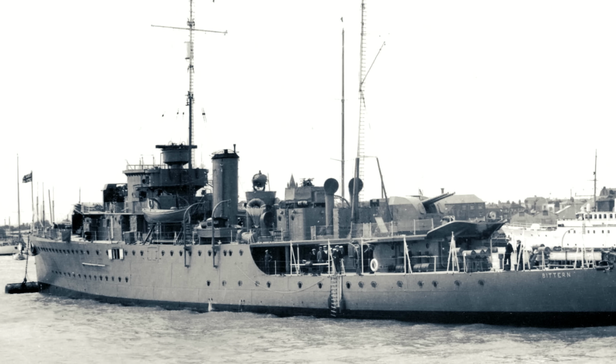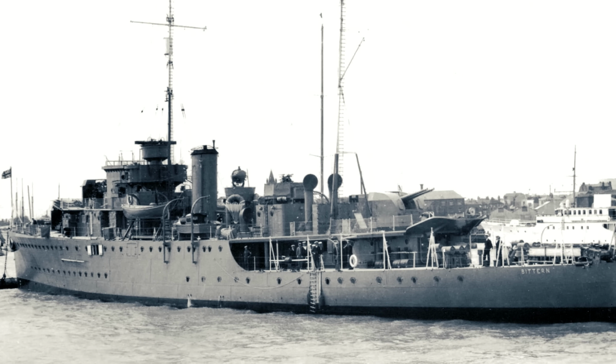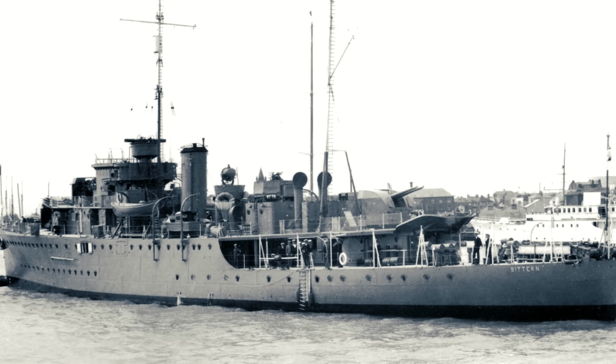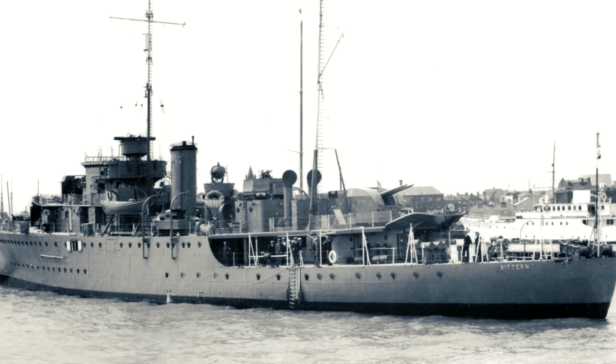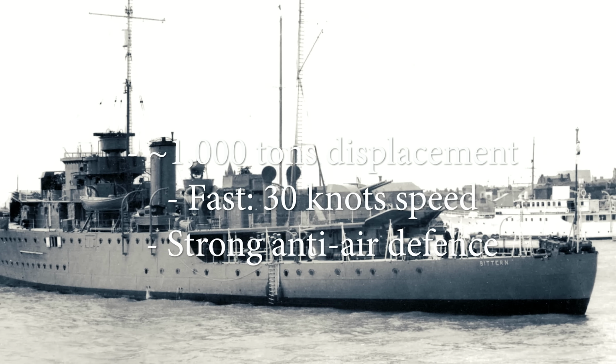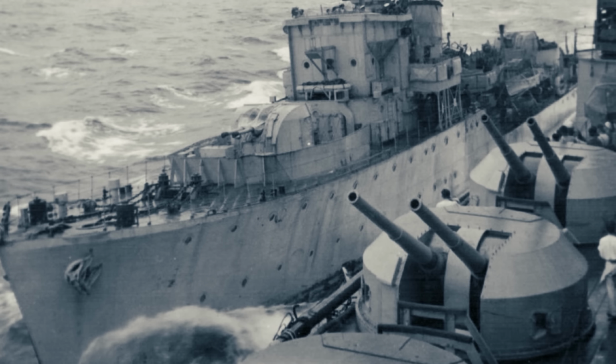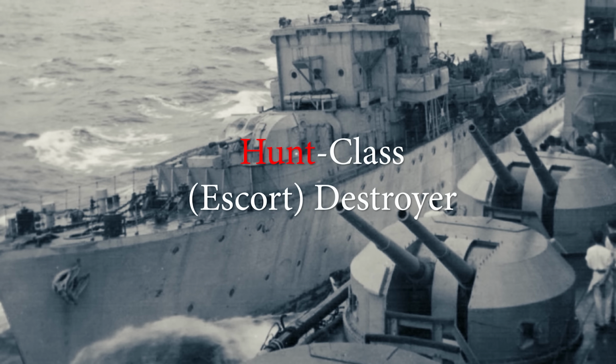If that were all the design team had to accomplish, it wouldn't necessarily be a problem, but as always, bureaucracy crept in. The new class of ship would be expected to lend a hand in fleet actions as well, if necessary, meaning they would also need to be fast. The design team got to work. The new ships would be called the Hunt class.